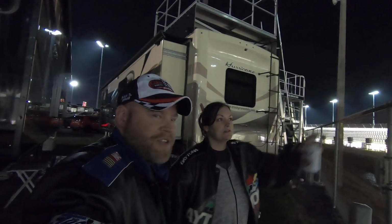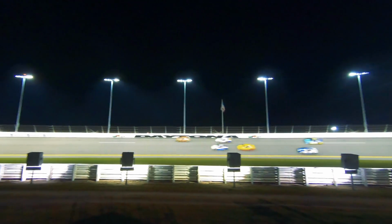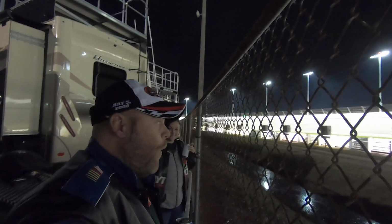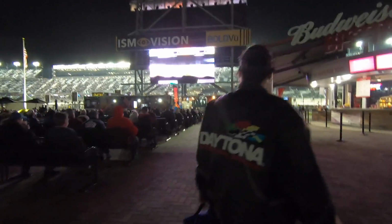We snuck over to the turn 1 backstretch here. Here we are. Took a little bit to get here. 30 laps to go. We're going to head up to the fan deck and watch it from up there. Going to be nice to see those replays.